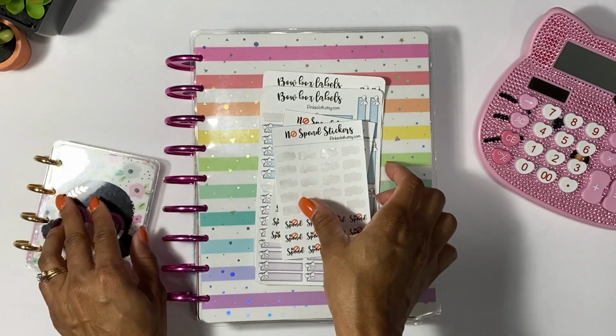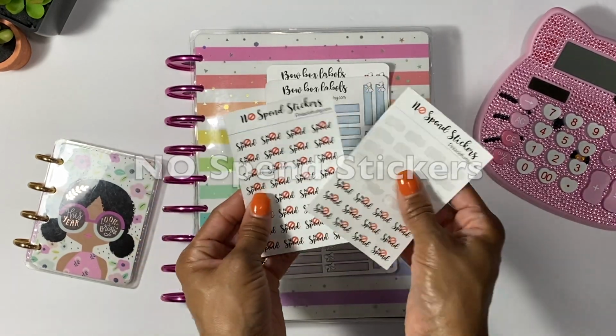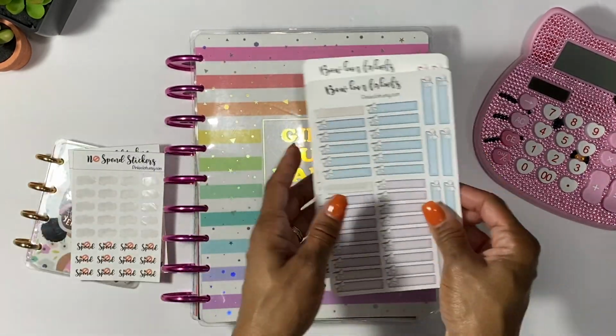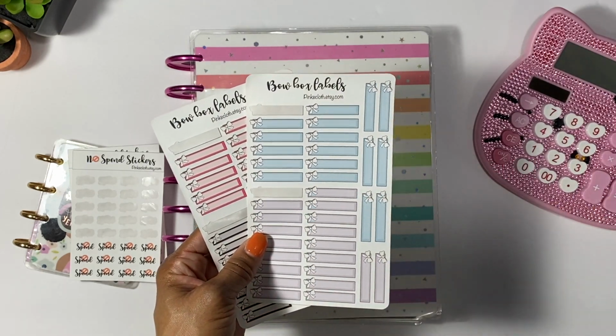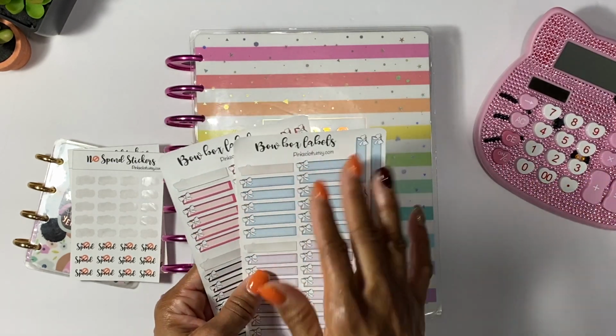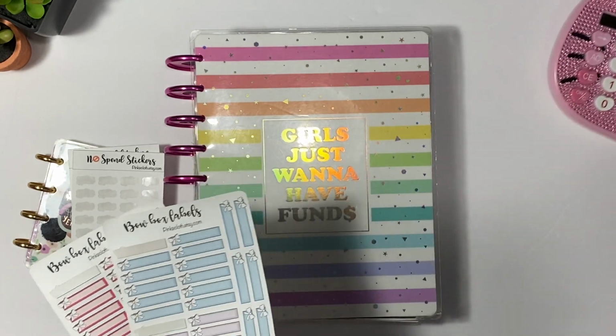Okay, so next I am going to be using my no spend stickers, and then also I'm going to be using my box bowl labels. I had these, but I went ahead and made them colorful because I love color, so I think I like these a lot better than what I had before.